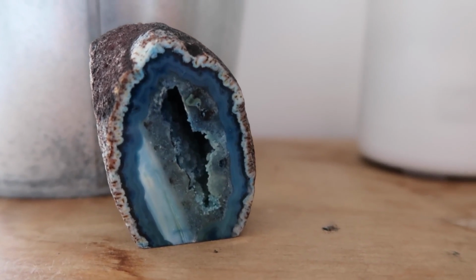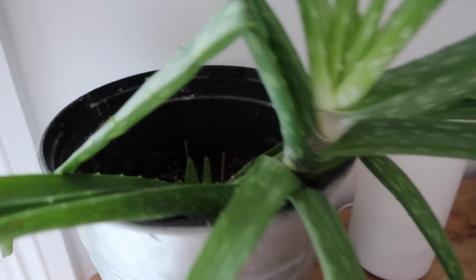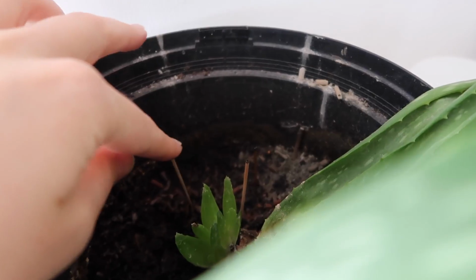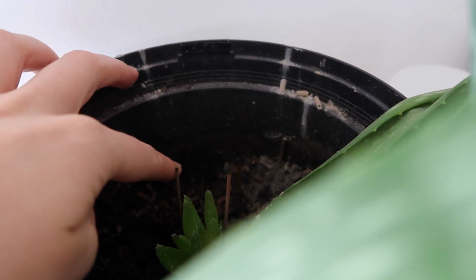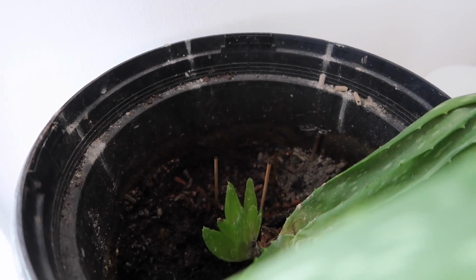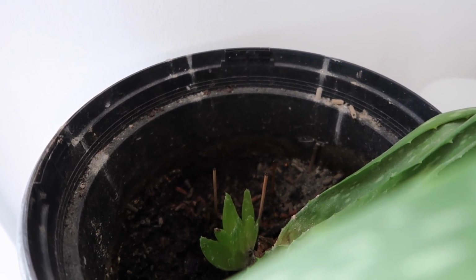This is a blue agate crystal, right in front of my big mama aloe, which I've just discovered today has a little one growing in there as well. These are sticks from incense. This is where I poke my incense sticks in and let them go, because the ash that falls down is really, really good. It's like potash for plants, and it keeps them healthy.